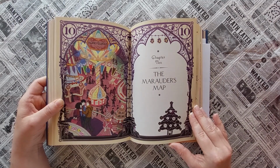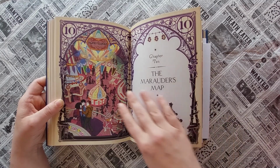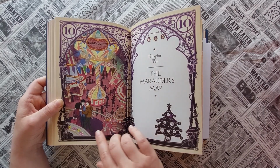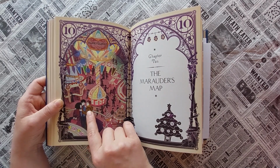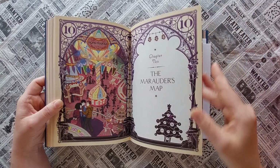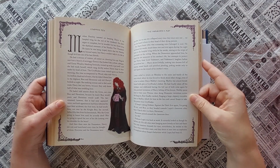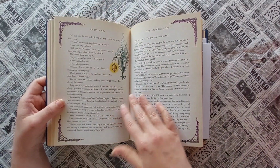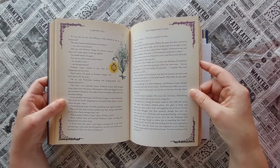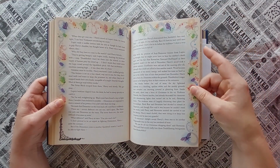Chapter 10, The Marauder's Map. Looks like we're in Honeydukes and Harry and Ron are accompanied by Harry. Cool.